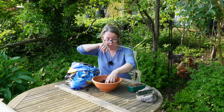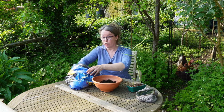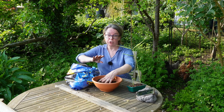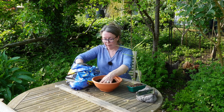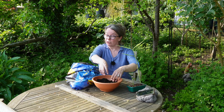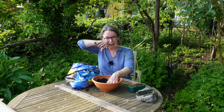That didn't do anything, because as you probably know, anything that you buy from the supermarket and try to grow has likely been sprayed with something to stop it shooting, to make it last longer. So onions are usually okay, although our shallots weren't, but if you do try something, give them a good scrub first, to wash off any retardant that's been sprayed on it.